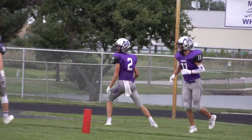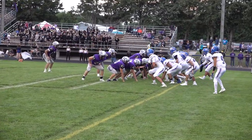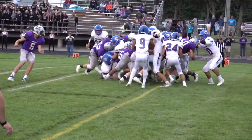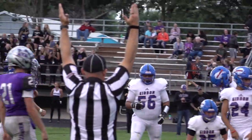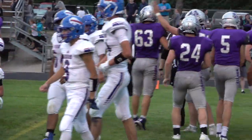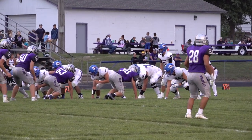A 58-yarder. They hustle up to the line of scrimmage. Gonzalez is actually the short back here. They give it to Eddie. Follows him off the right guard, and Eddie's in for the two-point conversion. So the penalty cost Gibbon 2 points. 6 to nothing with 4:41 to go here in the first half.